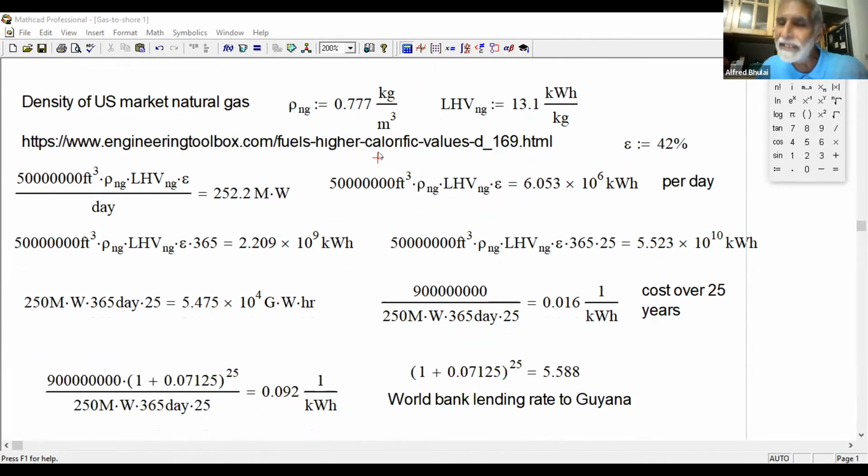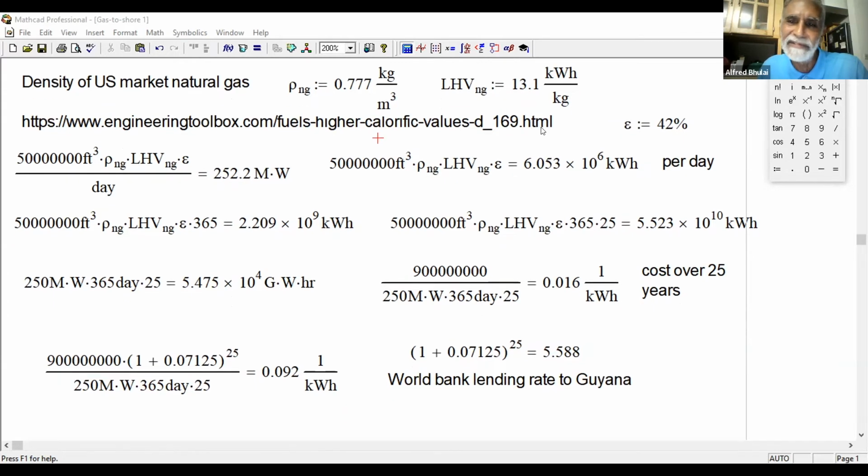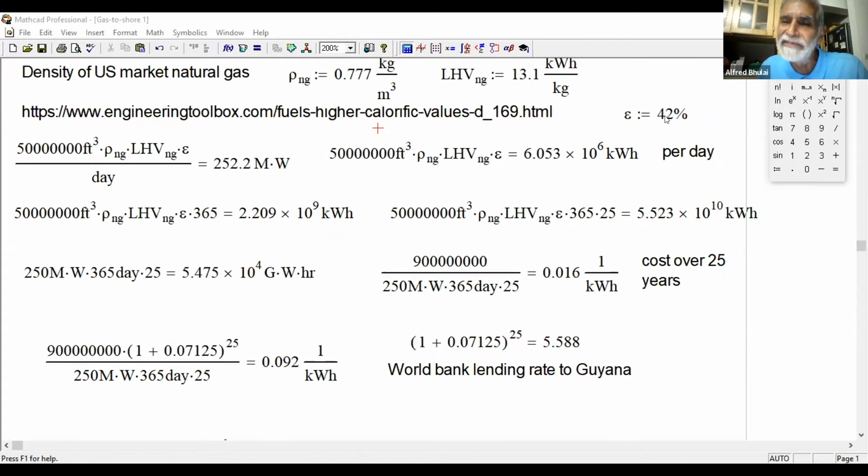So looking up with the figures available, I looked up the density of the natural gas on the US market, what is known as the lower heating value of the natural gas, and with some figures, assuming there is 42% efficiency to convert from the thermal energy of the natural gas to electrical energy, I came up with about 250 megawatts for the plant. This is exactly what Dr. Jagdeo said. So there was a consistency there.